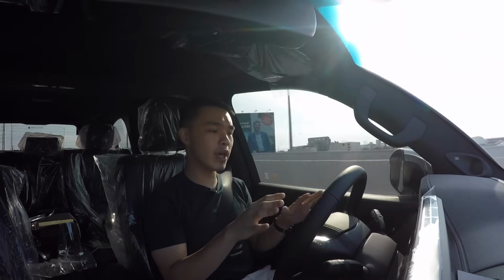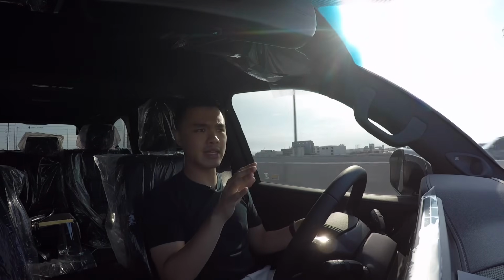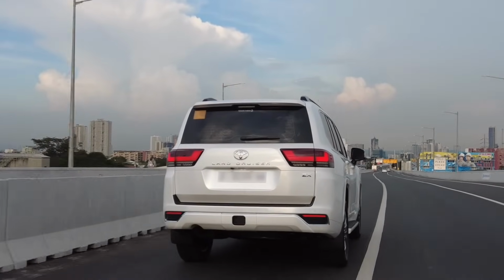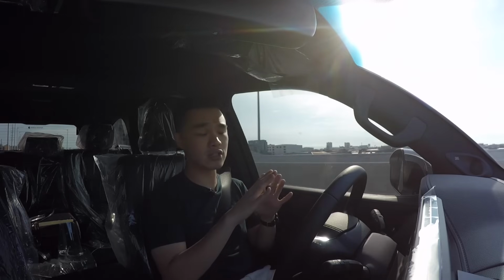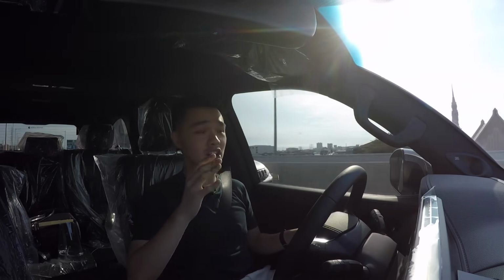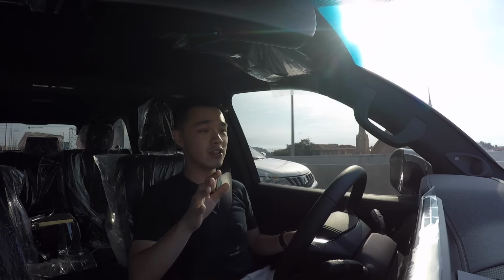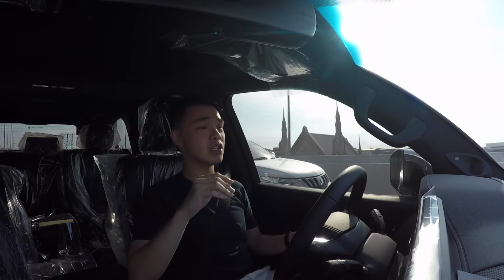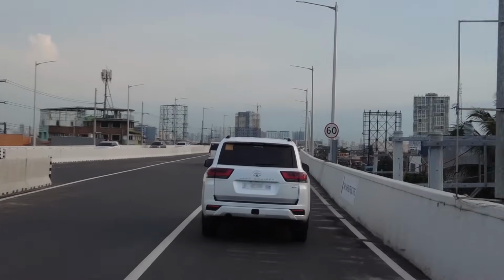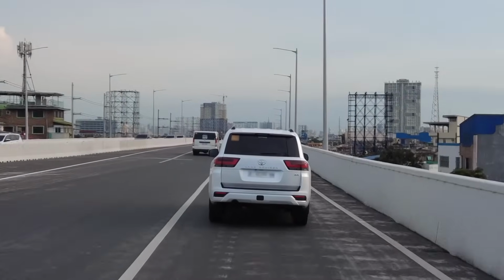Now here on the motorway, it's really comfortable. I didn't expect NVH to be that much better than the LC200, but this thing is just absolutely magnificent. This is one giant luxury cruiser. You can take this car for really long journeys and you will not get fatigued at all. It's just incredibly quiet in here. Wind noise and tire noise are all kept to a bare minimum.